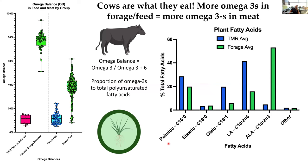Cows are what they eat. If you look at the omega balance, which is a more recent concept, it's basically the proportion of omega-3s in the total polyunsaturated fatty acids. Forages are rich in omega-3 polyunsaturated fatty acids. If we have more omega-3s, we have a higher balance. So in this case, 80% of total polyunsaturated fatty acids within the plant. So this is the forage.